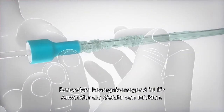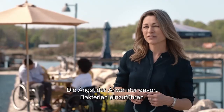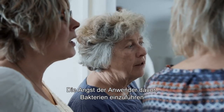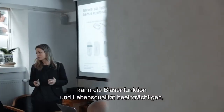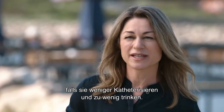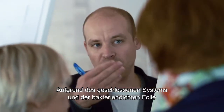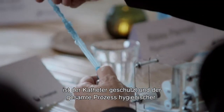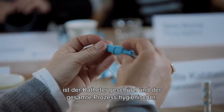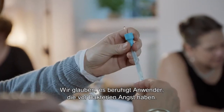Talking to users and nurses, we know that getting UTIs is a major concern. The fear of inserting bacteria often makes users compromise on their bladder health and also on their quality of life. They simply reduce the number of catheterizations and drink less. But with the closed-loop system and the bacteria-proof sleeve that we have developed, the catheter is protected and makes the entire process more hygienic. So we really believe that SpeediCath Flex makes it easier for the users that are worried about inserting bacteria.